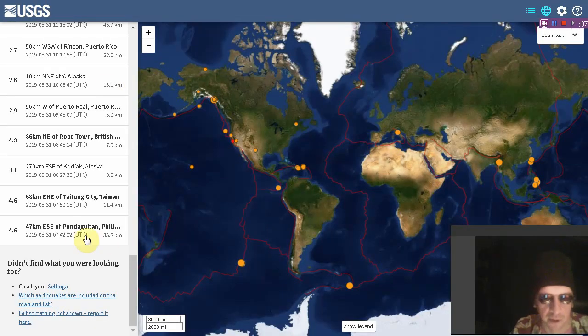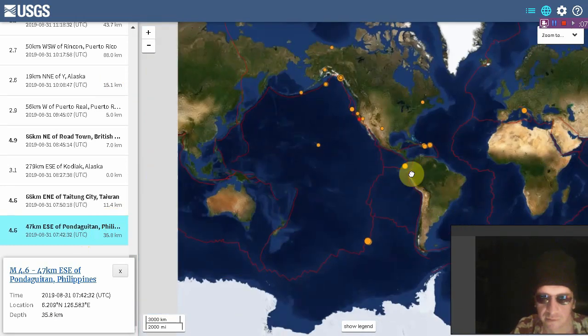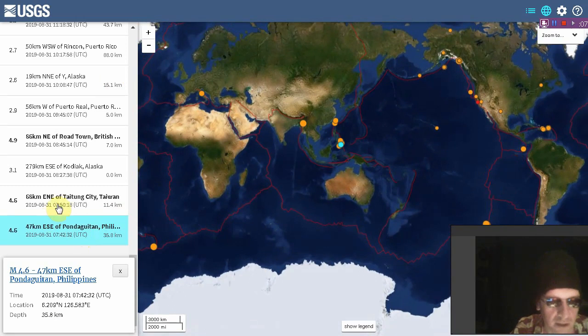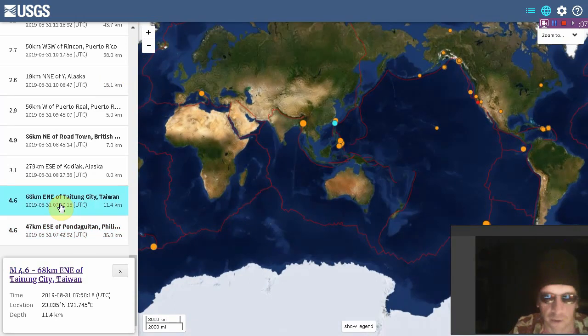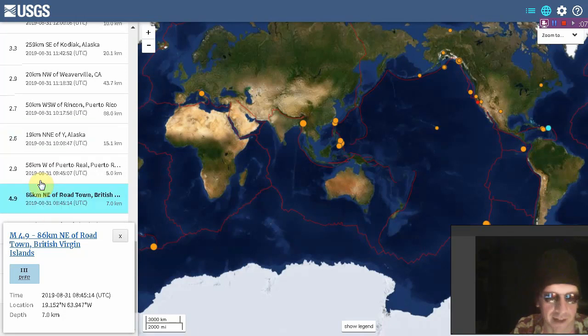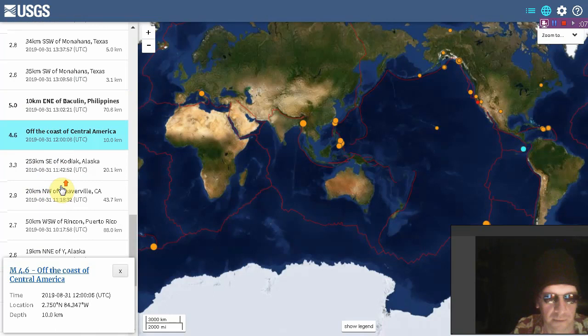Do the earthquake rundown. First, we see a 4.6 in the Philippines. Move this map to the way I like it. There we go. 4.6 at Taiwan. 4.9 at the British Virgin Islands. Adding insult to injury, Bahamas is going to get hammered today, by the way.